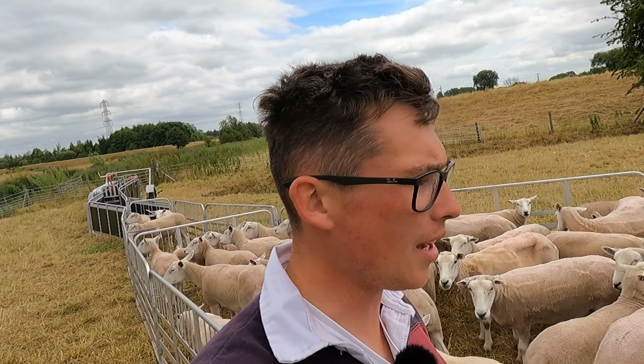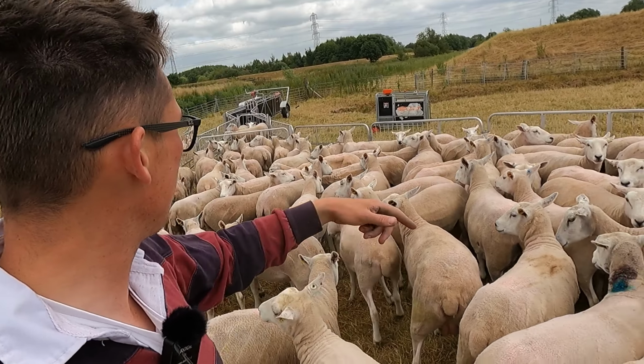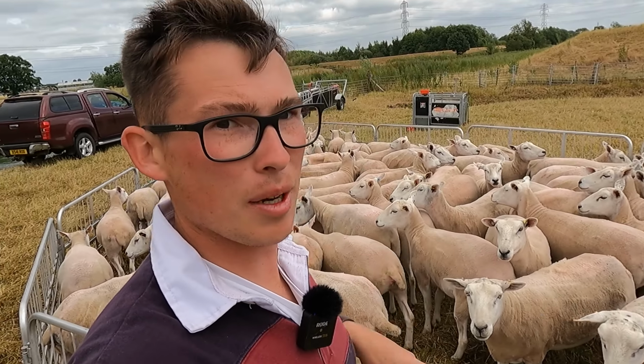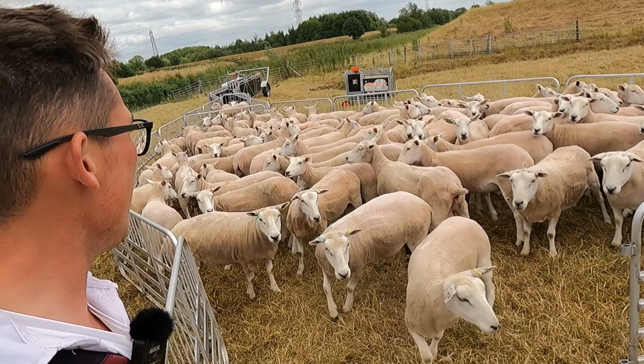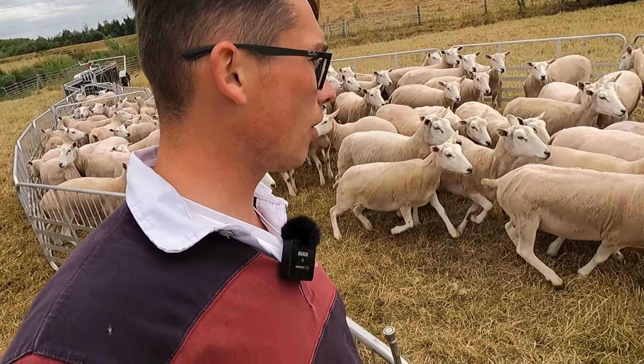Righto guys, so that is the ewes all done. They are all looking lovely and pink. We decided to do this last batch in here because we managed to get them tight enough, and it was getting a pain in the little pen because we couldn't get enough in at once. So we'll let them all out and then we're going to head up to the lambs and get them done too. So out they go.